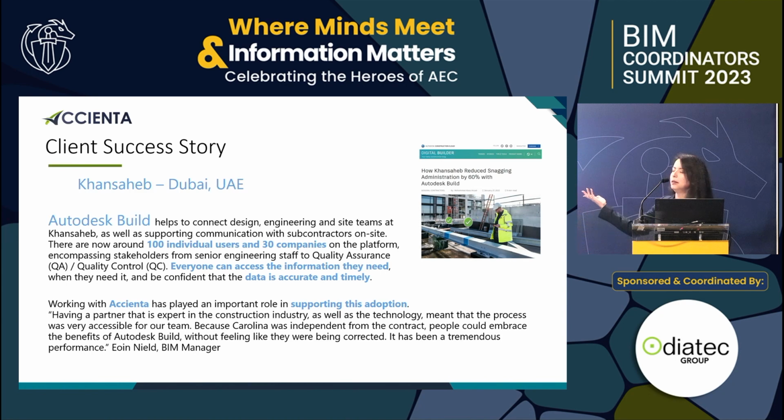And we help companies like Hansaheb smooth this transition and maybe shorten the learning curve period. But again, it's up to having the right people in the organization to make it a success. I have very good counterparts from the client side that now have taken all that knowledge and improve it constantly to make it a success.